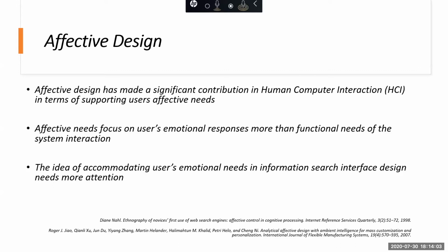Affective needs are emotion and feeling, which have been identified as motivating factors in information search behavior when we read the previous studies. However, the idea of accommodating users' emotional needs in information search interface design needs more attention.